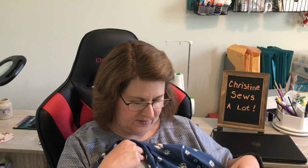Art Gallery fabric. I love their knits. And this is some that I purchased, and you can see I've already cut it out. And in the process of hand basting the neckband on, but this is going to be the Westcliff dress by Friday Pattern Company.